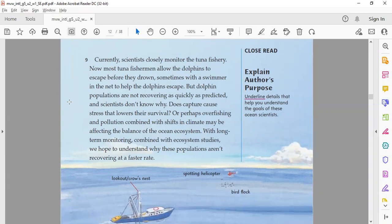Okay, so let's read. I'll tell you the question first, then you will have 3 minutes to find out the answer, because the answer is in paragraph 9. Underline details that help you understand the goals of these ocean scientists. So we need the goals of the scientists, or the aim of the scientists, or why did these scientists go into the ocean and make this exciting trip? Okay, let's read.